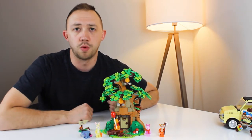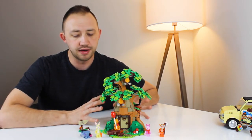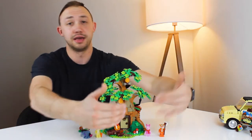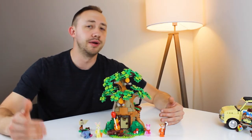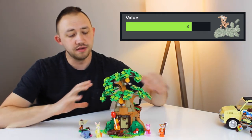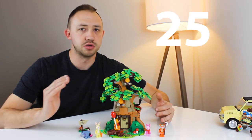You know, some of the Star Wars sets and different things have a pretty high cost per piece, but this is a pretty good value. Again, it's fun, and you get some great minifigures. So on the value side of things, I would give it an 8 out of 10. So this gives us a total BQ score of 25 out of 30, which is a solid score.